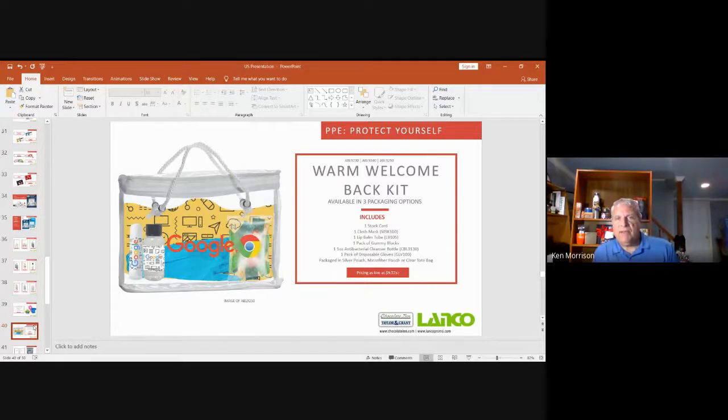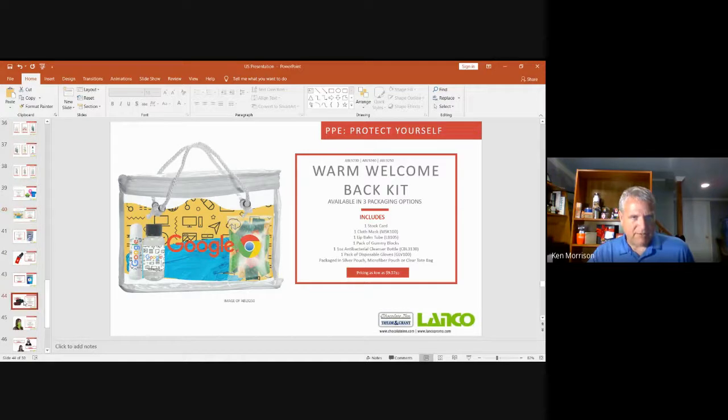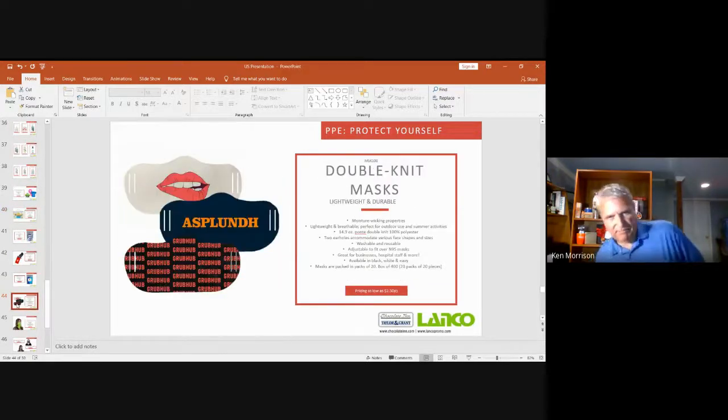Kits, again, our PPE kits, we can customize these any way we want. We're incorporating the products, again, that we do well with, the PPE products that we're bringing on board. Masks is another item that we're doing really well on.